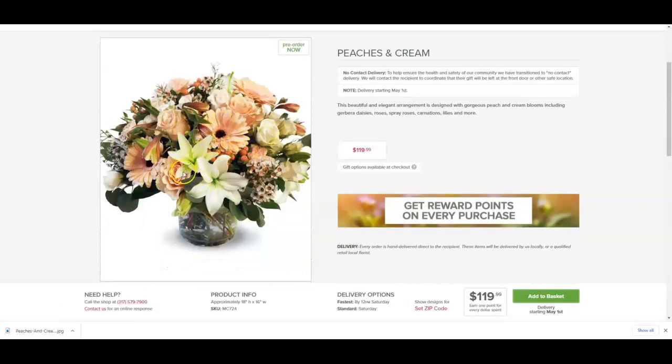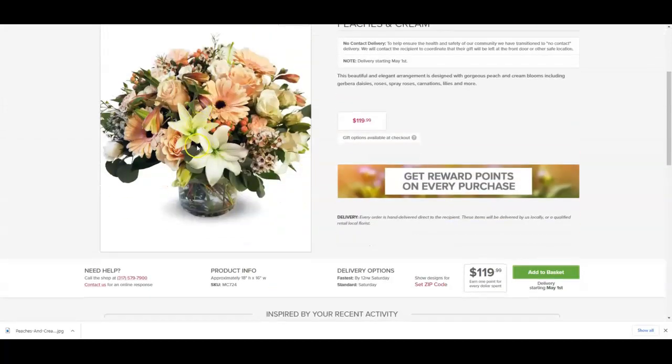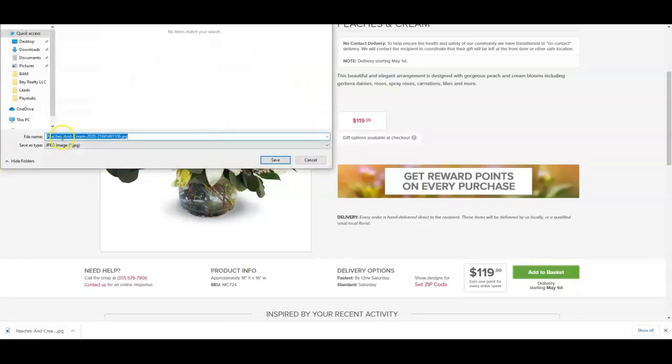Speaking of pictures, let's go back to your competitor's site here. Now you see this picture right here. Google actually reads what's behind pictures. So if I go to this picture and I go to save image as right here, it says peaches and cream and then a bunch of numbers, looks like a date and maybe some other numbers, maybe a SKU number or something. So if somebody's looking for peaches and cream, they might find this picture. That's the way Google works, okay?